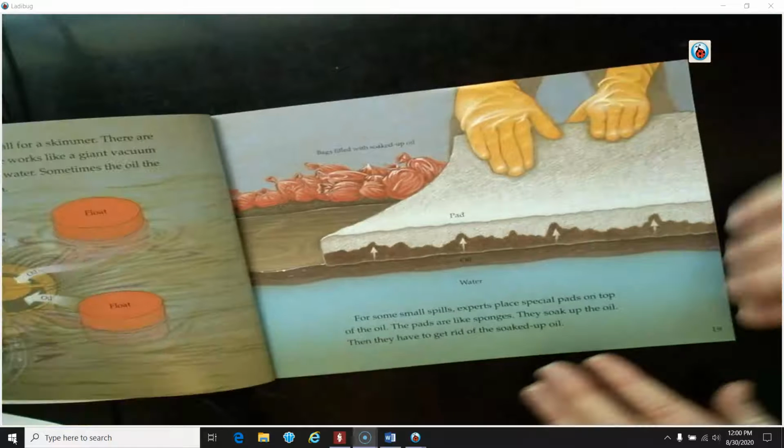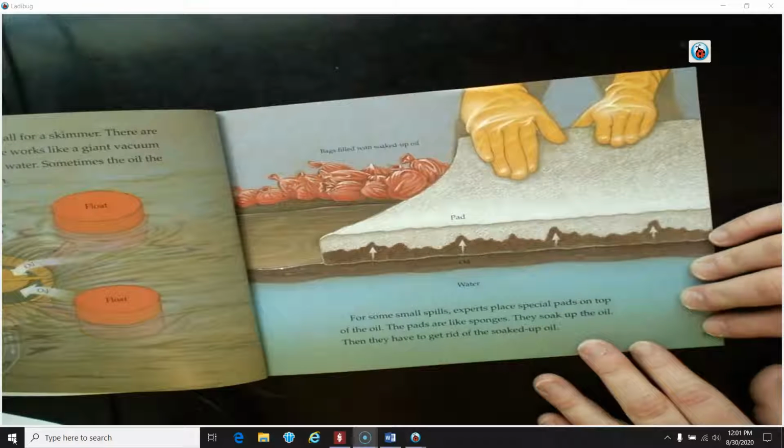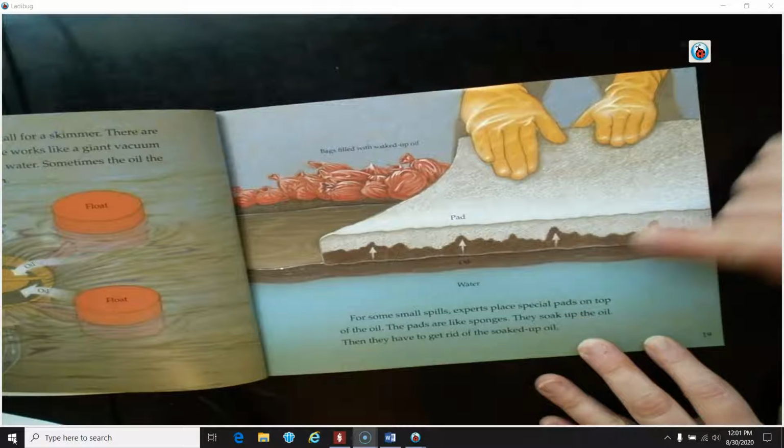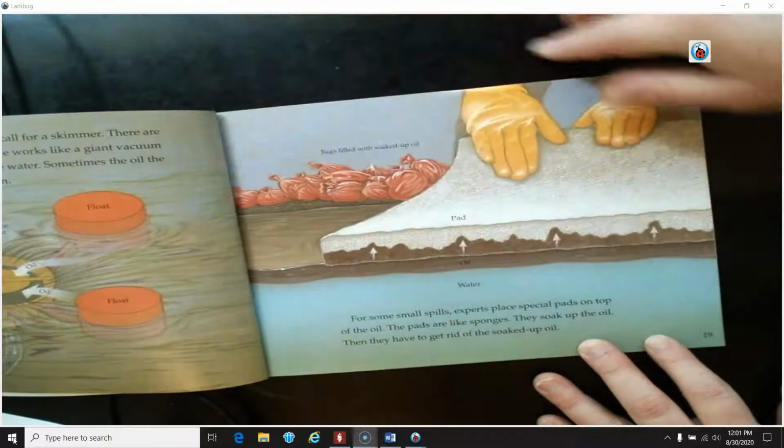For some small spills, experts place special pads on top of the oil. The pads are like sponges. They soak up the oil. Then they have to get rid of the soaked up oil. So here's the pad soaking the oil up off the water. And here's bags and bags filled with oil.